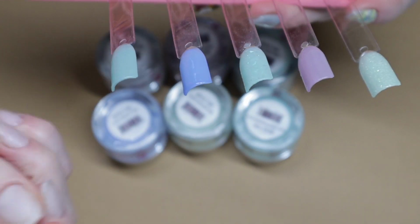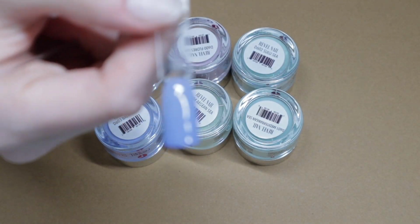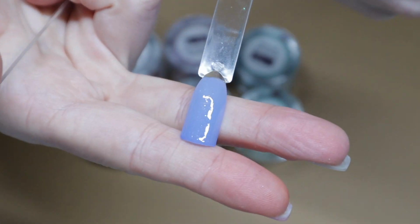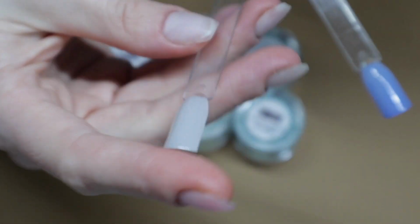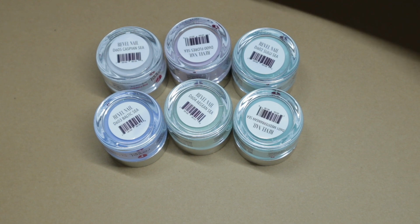At the very least, I recommend Baltic Sea, which is this blue. It's so freaking gorgeous. And then Caspian Sea, which is a milky white. Makes me happy that Revel actually came out with a milky white dip powder.